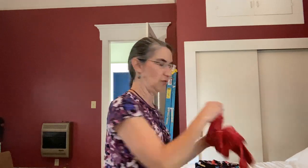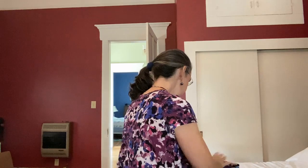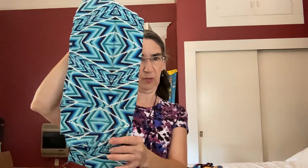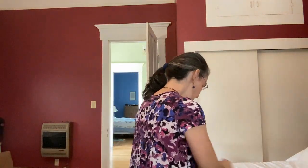These are also very cute. They say love on them. They're my Valentine's ones. They're too tight. I'm going to give those away. This pair, too tight. I love those two. Aren't those beautiful? I never really wore them because they were kind of uncomfortable. Now they're way too uncomfortable.